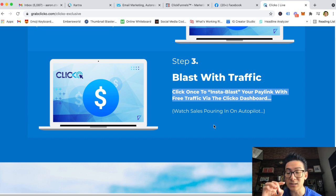Okay, so this is the step that's a little bit misleading, all right? So the website part is all great, okay? Now it might work if you send enough traffic to your website, but the problem is getting enough people to the website. So this is where the Clicko piece of software falls short, all right? So on step number three, when they talk about you being able to click the Insta Blast link and you're going to be able to blast your pay link with a whole bunch of traffic, that's not entirely accurate, all right?